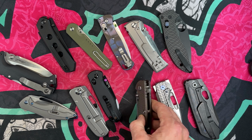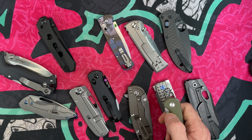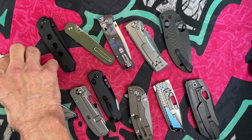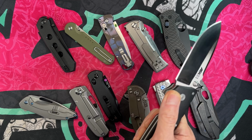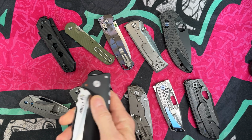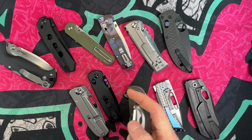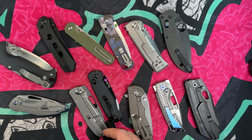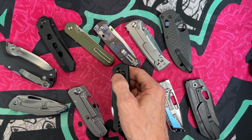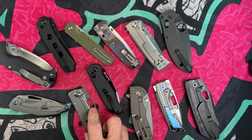I might carry my Hinderer. I'm going to the beach, I might carry my quiet carry. I'm going out for an overnight camping trip, I might have in my pocket my 8010. I'm going out to dinner, I might have my mini Arius. I'm heading into the office to work, the Bugout's always a good choice there, as is the Drop Bear and or the Snex.